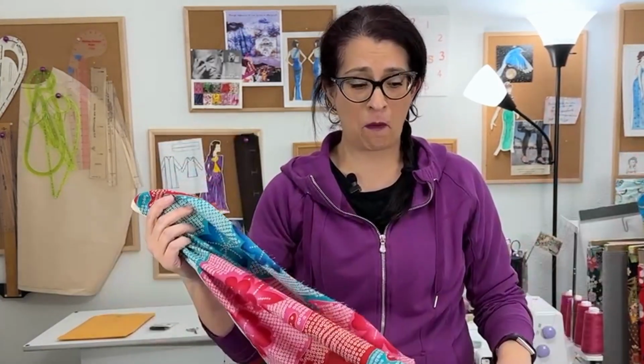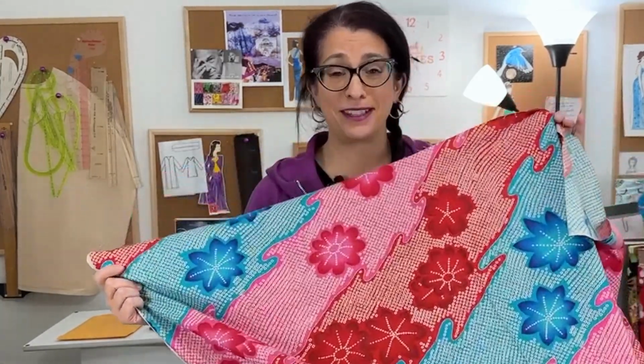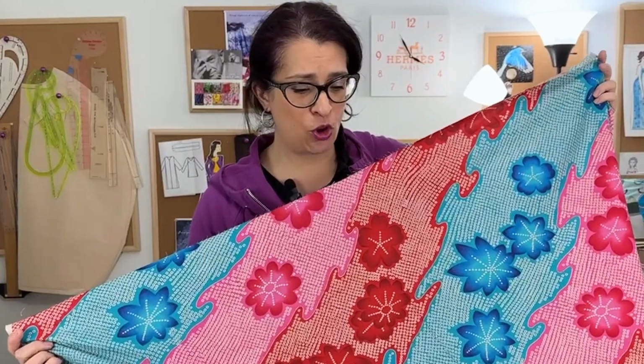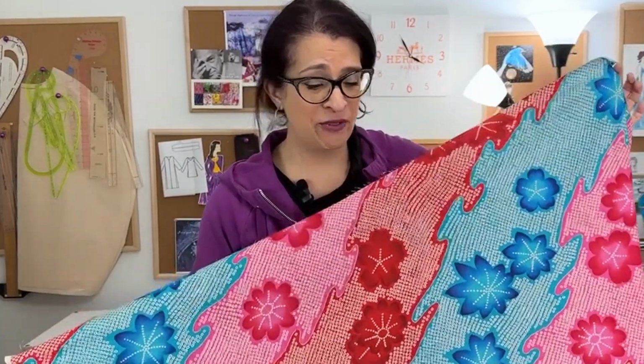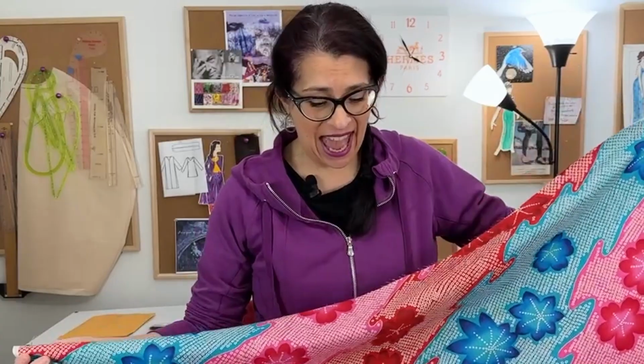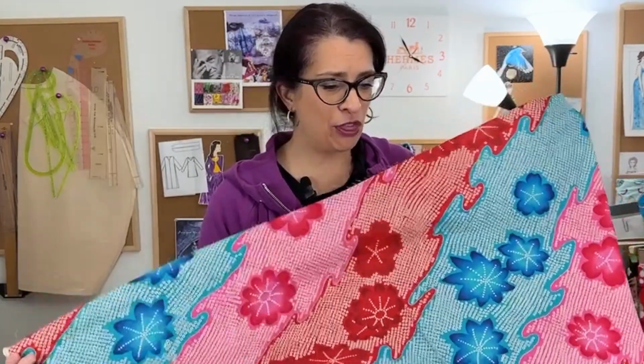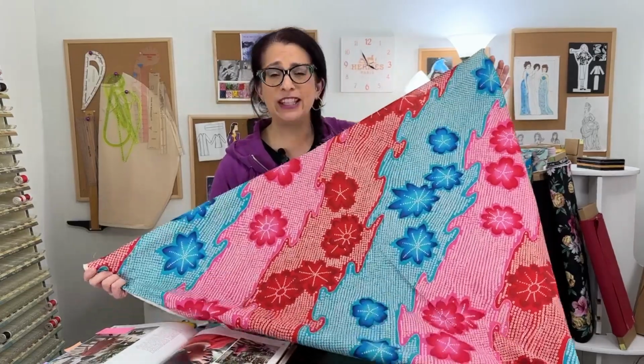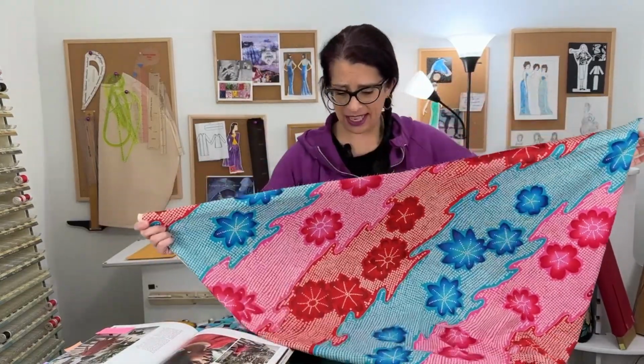This is one of my most colorful fabrics in my fabric collection. I actually got this during a Japanese fabric haul at Leo 9 last year, and I've been holding on to it. I bought 3 yards because I wasn't really sure what I wanted to do with it, but the color in it is just fantastic.